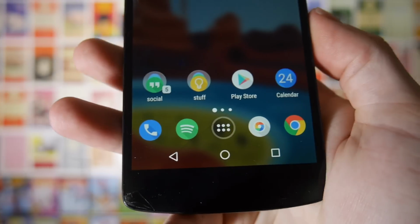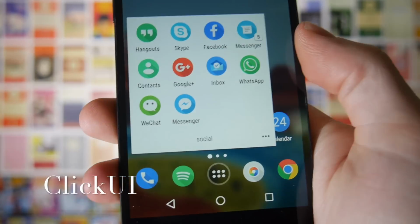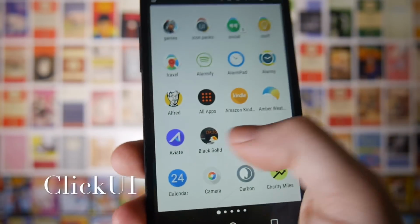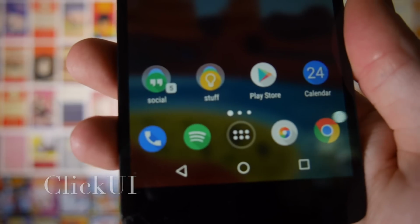Next up we have Click UI, and this is just a real nice, simple, circular icon pack. If you like circular icons, this is definitely one of the cleanest packs I think that you can use, and as you can see it does theme all of your apps into circles as well, so it makes everything sort of fit together and look nice and unified.